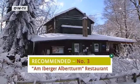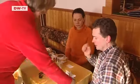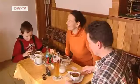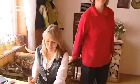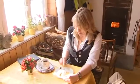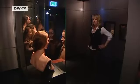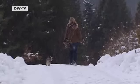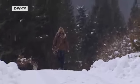The woodland restaurant at the Albert Tower is her third recommendation. You'll definitely want to try the hearty soups, fried potatoes, and apple strudel. For a trip to the Harz, Susanne recommends the forest restaurant, a visit to the Bronze Age family, and a walk through the Arboretum.